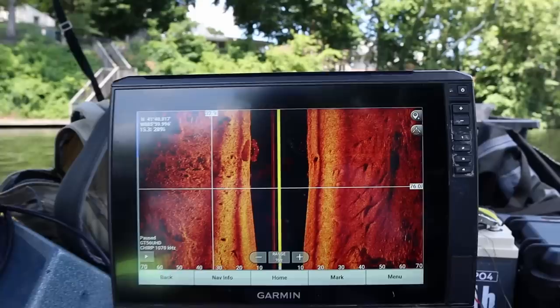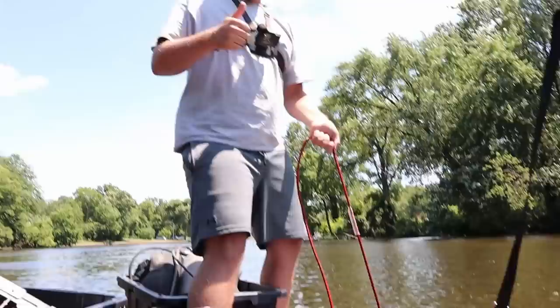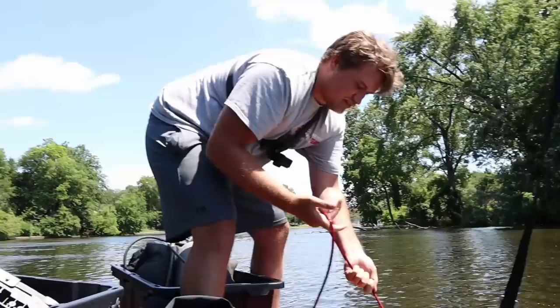We should drop the magnet on it and see if it grabs. Yeah, we should. All right, so there is whatever that is below us, and it's metal, and the magnet's on it. You got the magnet on it, solid. So yeah, put the buoy on it, and we'll just leave that here and go scan the rest of the park real quick. We got it marked with a buoy.